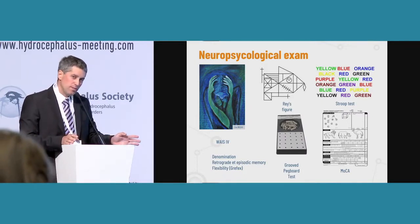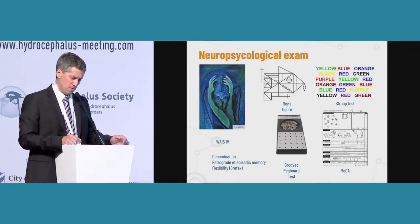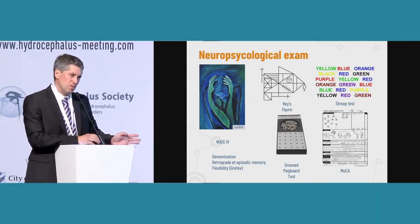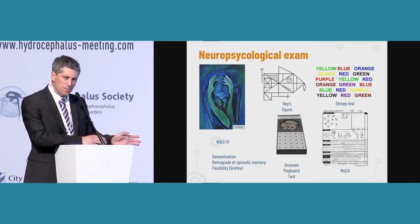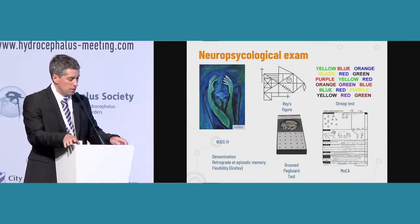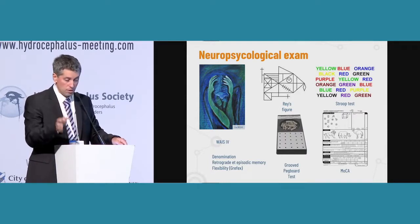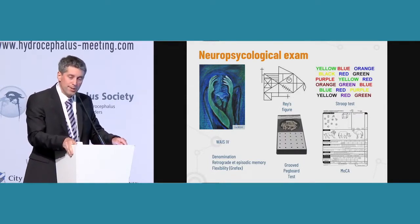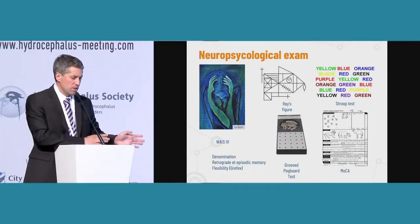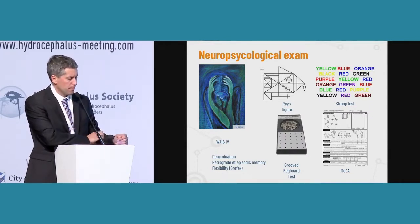Why? Because in chronic hydrocephalus, the main impairment of cognitive state is in motor speech dysfunctions, attention, and maybe executive function, contrary to Alzheimer's disease or dementia, with more severe impairment of orientation or memory.